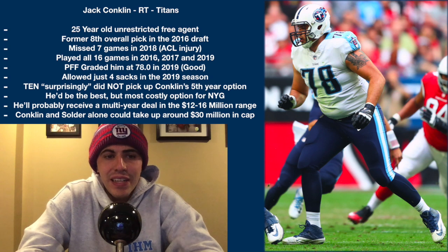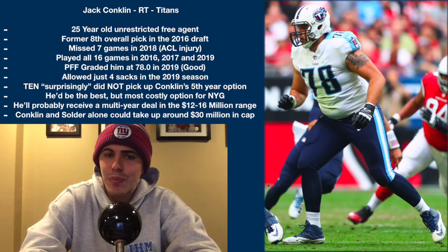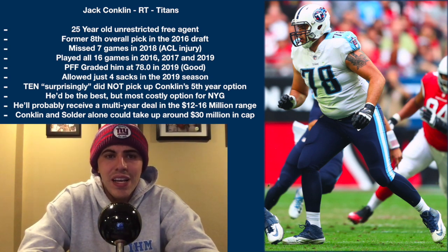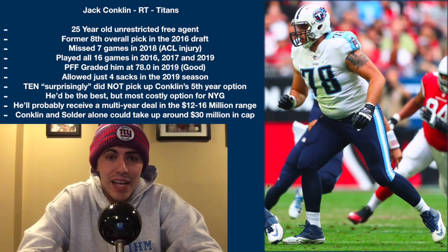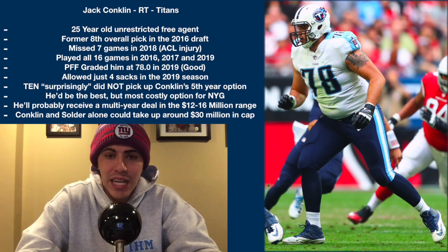That's pretty good. Tennessee, surprisingly, did not pick up Conklin's 5th-year option, which is pretty eye-opening. I think that happened last year. I think they had to decide on it last year, but if they had decided on it this year, they probably would have kept him, but they probably did not expect him to have as good a year as he did. So now he's probably going to be a free agent, or they could franchise tag him, obviously.